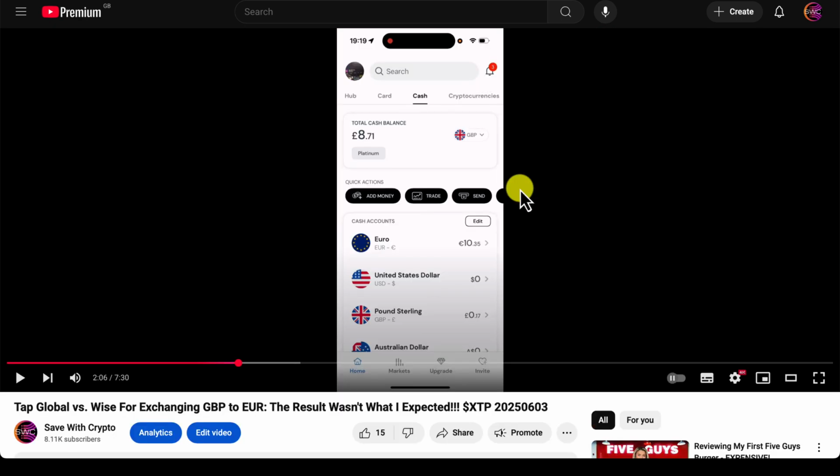Okay, so I must admit, I didn't realise that when I said change all my money, which was £9.11, it didn't actually change it all. I did notice it wasn't the amount that it said I was going to get, but I didn't check the pound balance to see if it had all gone. And indeed, you can see here, there is actually 17 pence left in the pound balance.